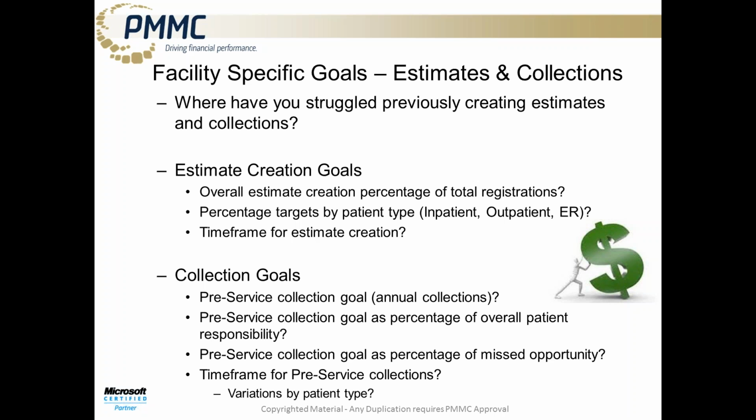Pre-service collection goal is a percentage of missed opportunity. We'll actually talk a little bit more in detail about tracking some of those missed opportunities a little bit later in the presentation, but that is an important part as far as determining where you would expect estimates to be created, and then being able to track those as the registrations take place, as patients are discharged, and then looking again where collections were made and where they were possibly missed.